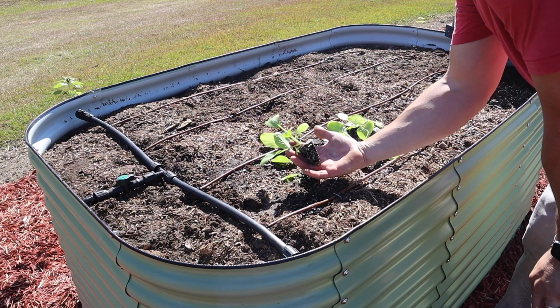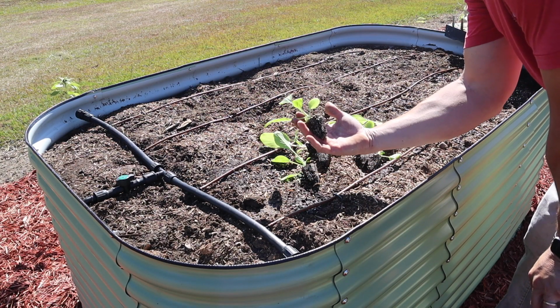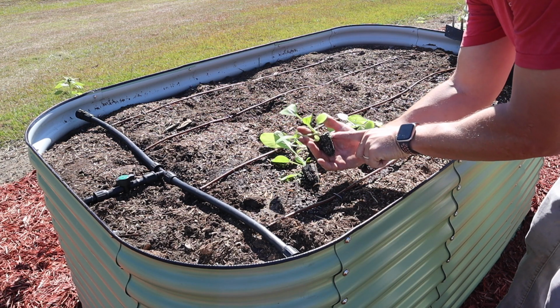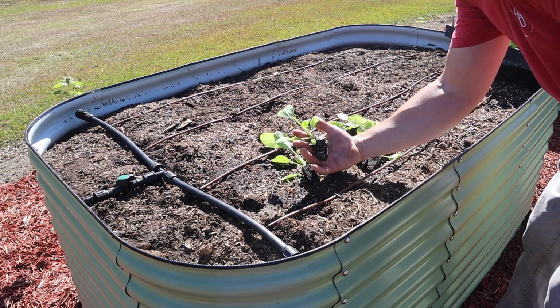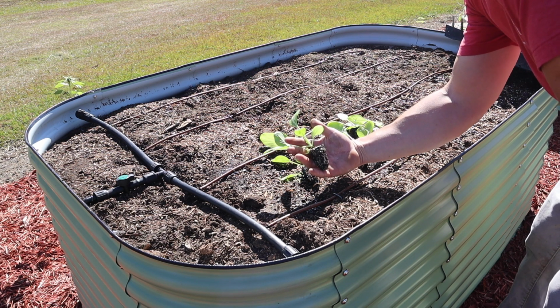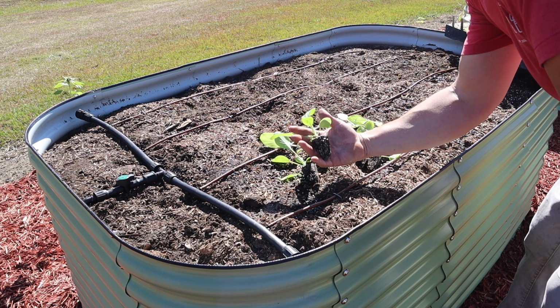So we'll start out here with our Savannah mustard, which is, in my opinion, hands down the best eaten mustard out there. Now, you don't have to transplant this stuff. You can direct seed it, but the seeds are kind of expensive, so you wouldn't want to just scatter it like you would cheap mustard seed. That's why we grow it from transplants.